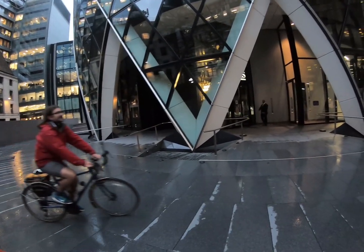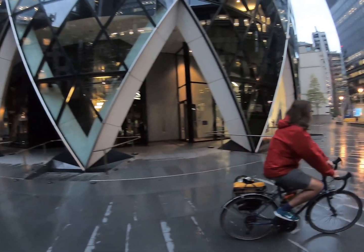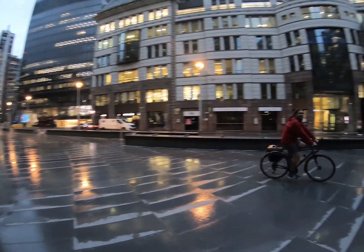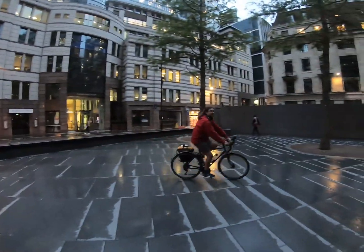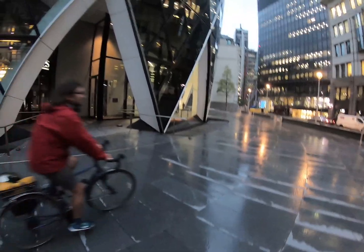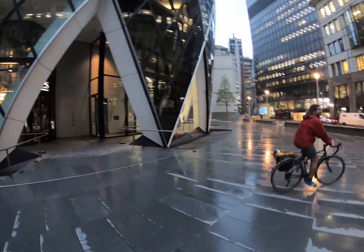So I think that this is an interesting progression from the Lloyds building that we just saw to a much more kind of fleet of foot building, which is really what you see in a lot of commercial offices now. It's certainly what you see in the new commercial offices next to the Lloyds building. It's sadly something you see in residential buildings as well, and that's not really acceptable.